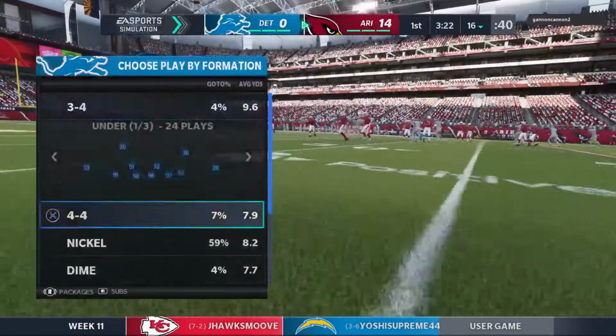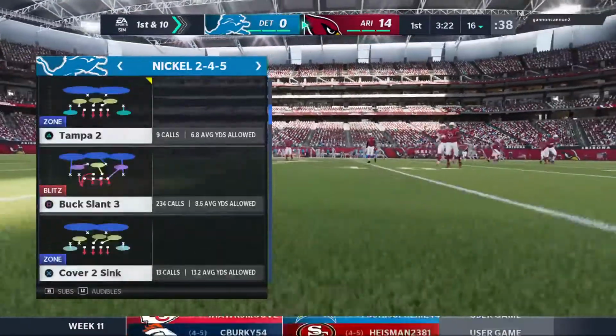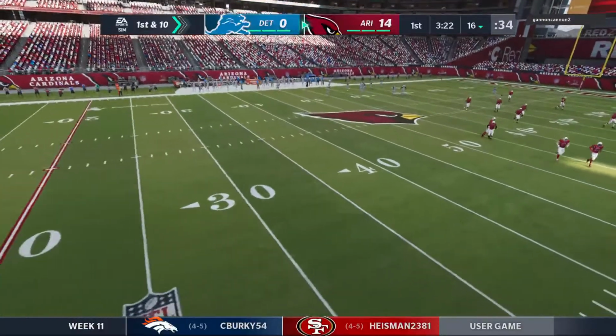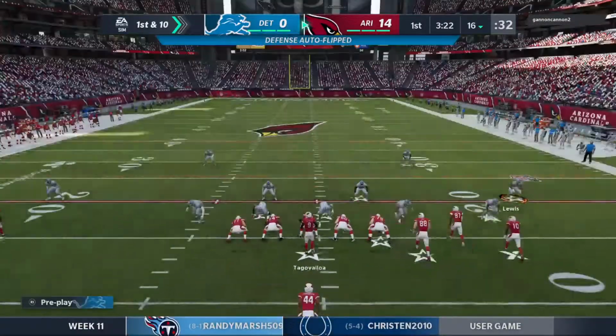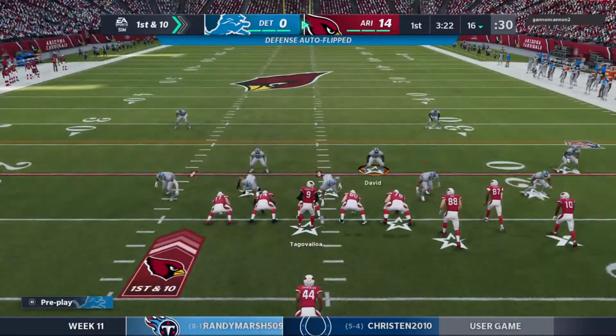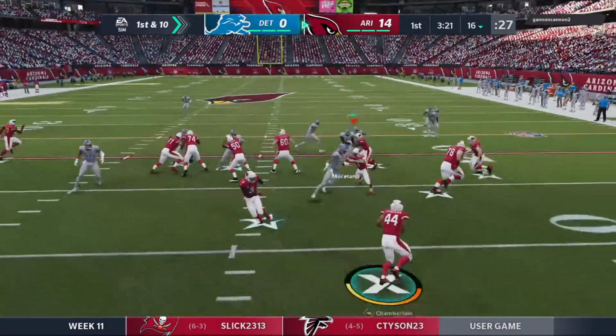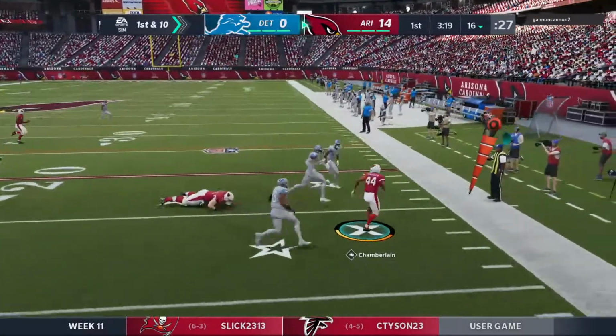37 yards on the punt with no return. And the Cards will take over, 1st and 10, at their own 16-yard line. Arizona's offense at the line, ready to get their drive started. They've got things going their way early. 14-0 lead and the football. 1st and 10.